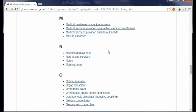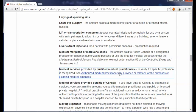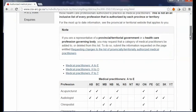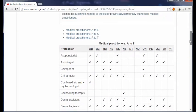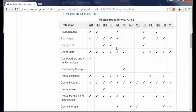Now, an area that a lot of people ask about would be, let's say, medical expenses provided by qualified medical practitioners. So we can pop in here and we can see that we have a separate list for medical practitioners, and we can go in here, and being an Alberta resident, there's something on here that always strikes me as unfortunate. We can see, for example, depending on the type of medical service that you're getting, it may or may not be approved for the province that you're in.